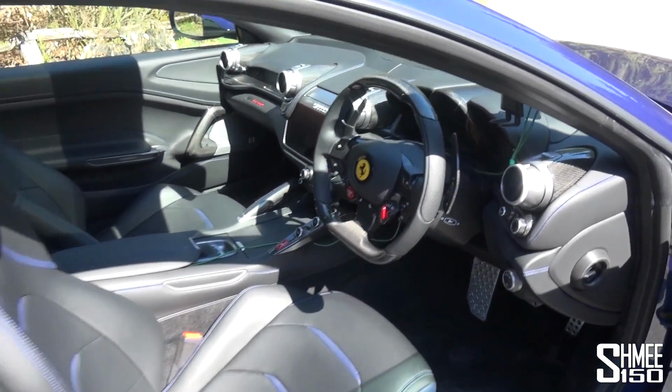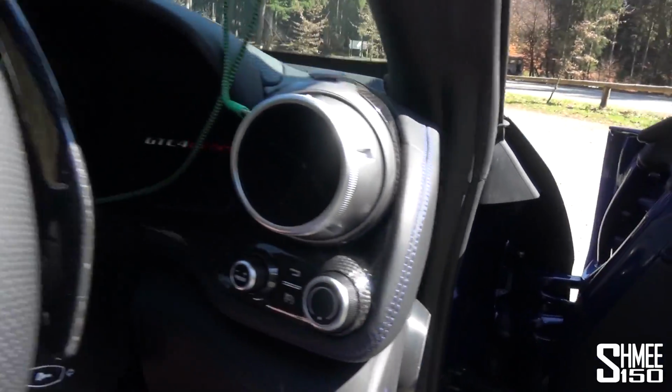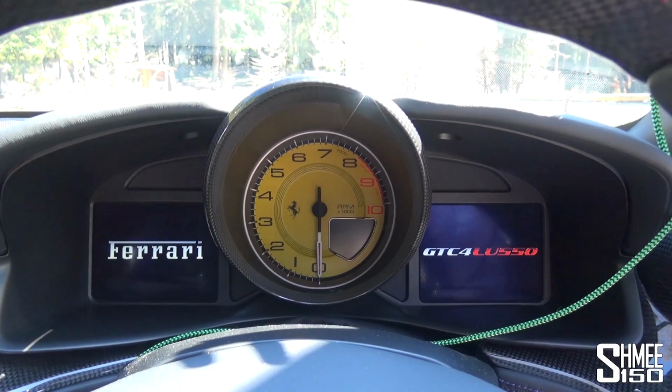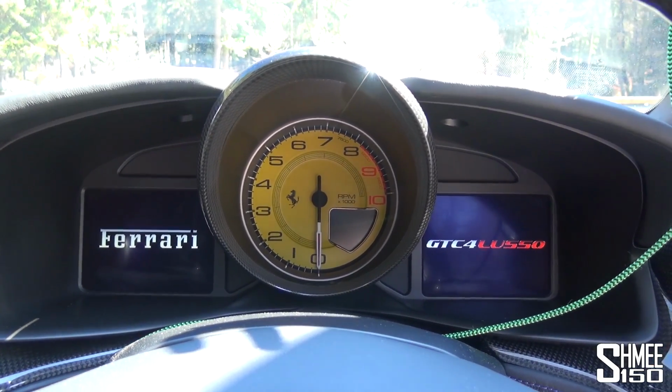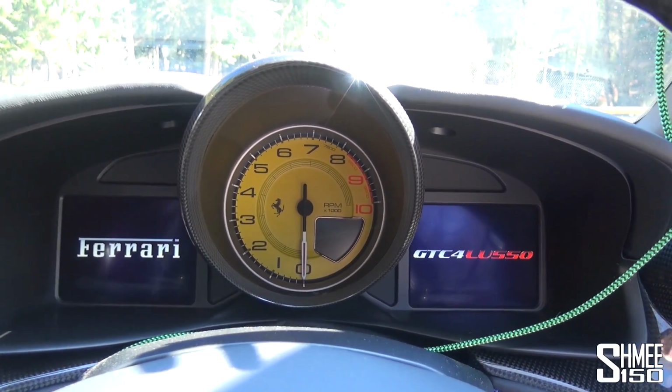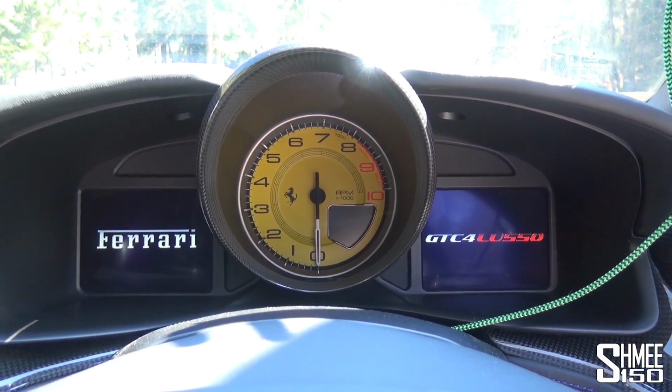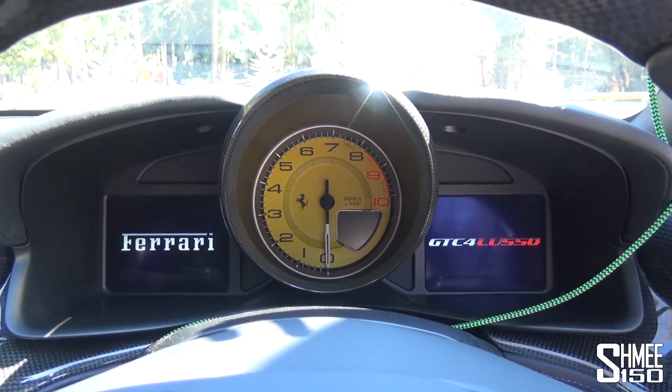But let's go ahead then and take a step inside, and the first thing that greets you is that. The large central yellow rev counter. Now it's an option to have it in yellow, you can have a few different colours, but you can see it goes all the way up here to 8,250 RPM, and it sounds oh so good when you get there.